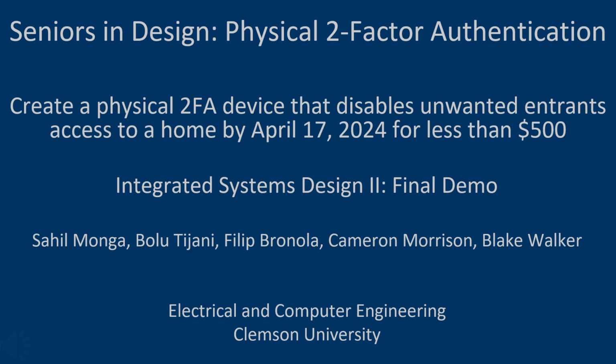Welcome and thank you for joining our project overview for our physical two-factor authentication system. This project was pursued as a part of the Integrated Systems Design 2 course in spring 2024. The team comprises Sahil Manga, Bolu Tijani, Philip Bernola, Cameron Morrison, and Blake Walker.